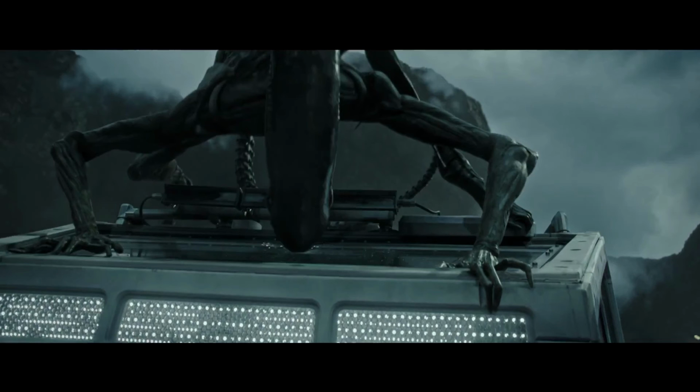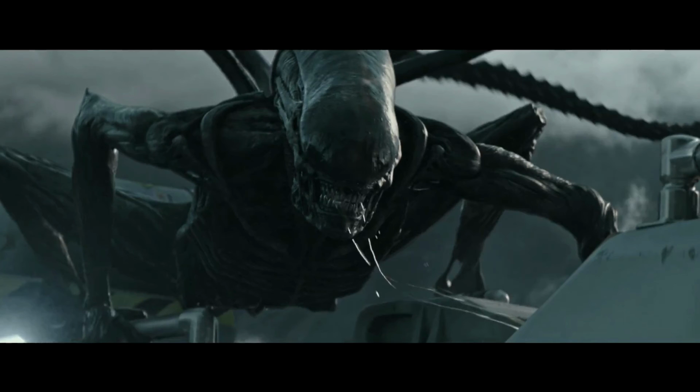Alright, so the money shot. Money shot right here is... Now you can see its posture. Yeah, you can see that spider-like posture you were talking about. And it looks like it might have the ribcage look of the engineers. I know, yeah, very possible.